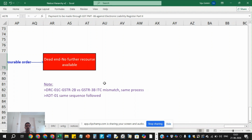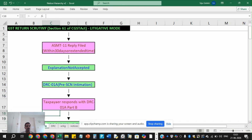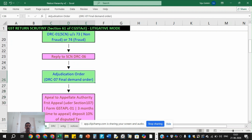Now, since this was an elaborate explanation with pros and cons, let me just quickly go through only the litigation mode, purely litigation mode. So ASMT 10 is issued, you reply in ASMT 11, refusing to make the payment. The department does not accept your reply, they issue DRC 01A, that's the pre-SCN intimation. Then you respond with DRC 01A Part B. Then the department does not accept your reply, they issue DRC 01 show cause notice. Then you reply in DRC 06, the department again rejects your reply. Then they give the final order.